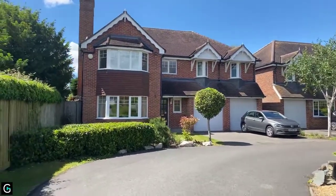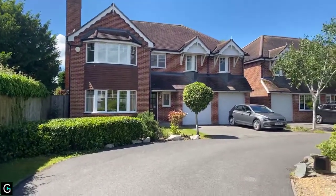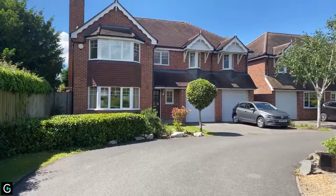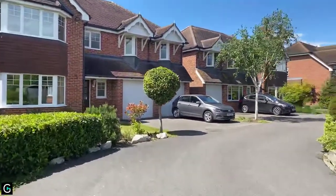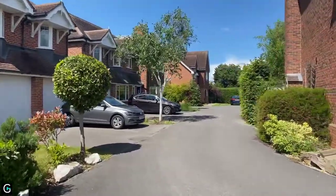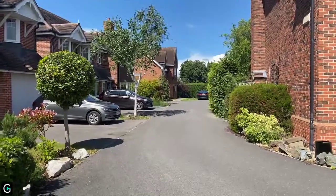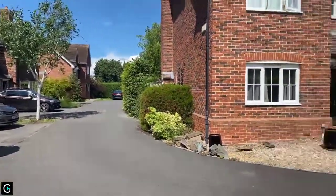So what we have here is a detached house, as you can see, with a double garage, and we're also in a rather pleasant private drive here. Let me just try and show you the drive before we look at the house. You can see that's the end of the drive there, so we have 3 detached properties there, and then just the one in front of me.